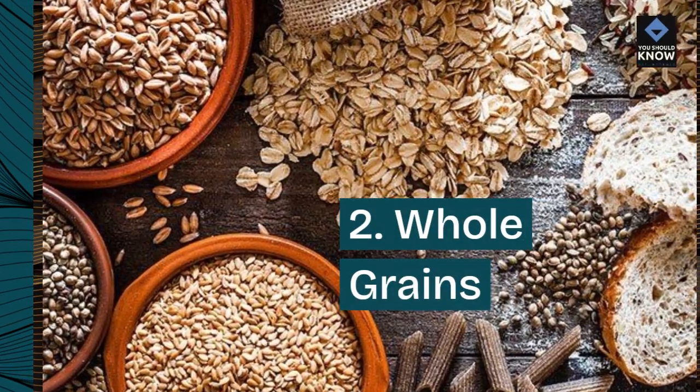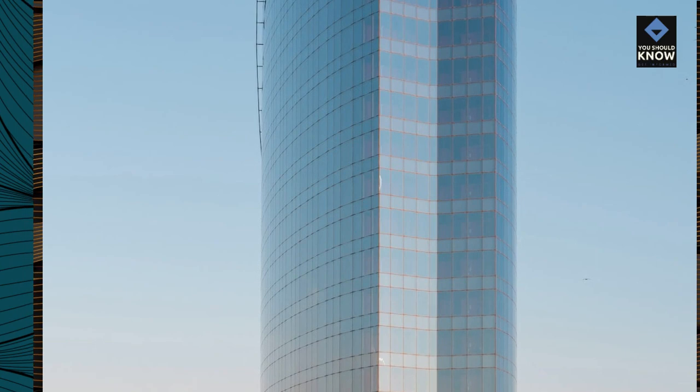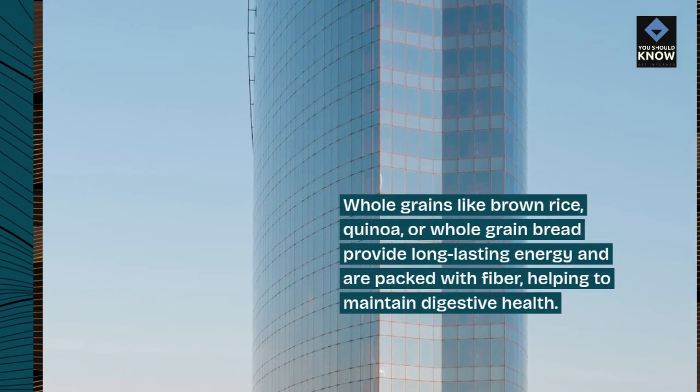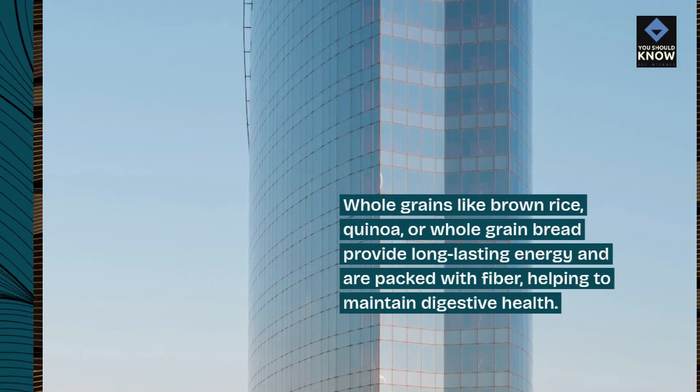2. Whole grains. Whole grains like brown rice, quinoa, or whole grain bread provide long-lasting energy and are packed with fiber, helping to maintain digestive health.